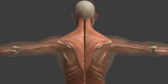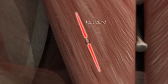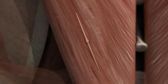Let's take a closer look at the trigger point. A trigger point lies in a taut band. The taut band is a tight strand of muscle that feels like a cord, easily mistaken for a tendon. The trigger point itself can be felt with the fingertips when its location is superficial. The size varies from a pinhead to a pea.